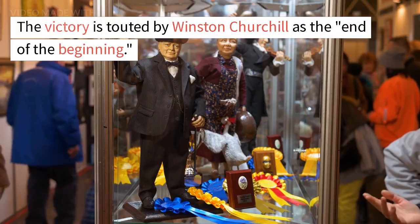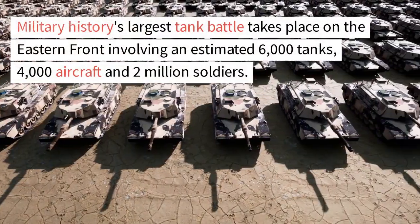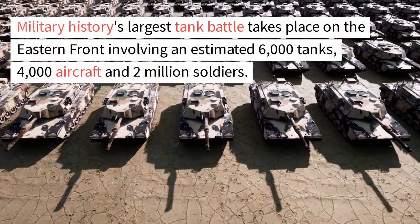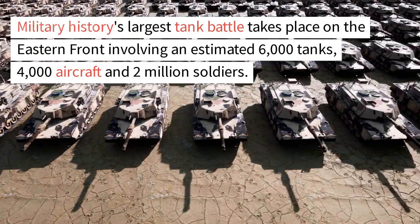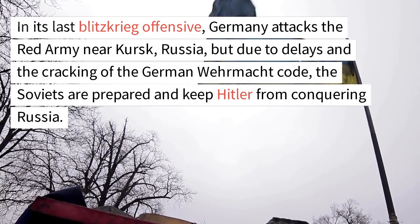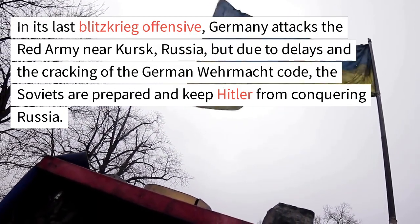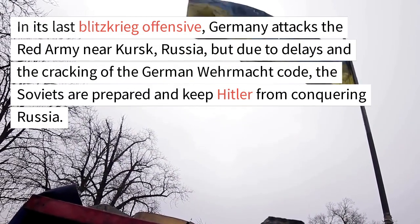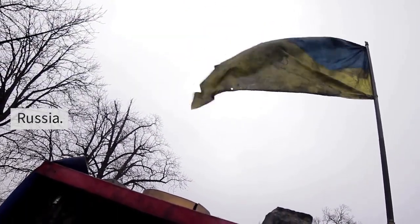The victory is touted by Winston Churchill as the end of the beginning. Military history's largest tank battle takes place on the Eastern Front involving an estimated 6,000 tanks, 4,000 aircraft and 2 million soldiers. In its last Blitzkrieg offensive, Germany attacks the Red Army near Kursk, Russia, but due to delays and the cracking of the German Wehrmacht code, the Soviets are prepared and keep Hitler from conquering Russia.